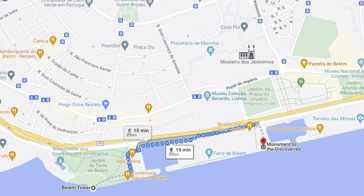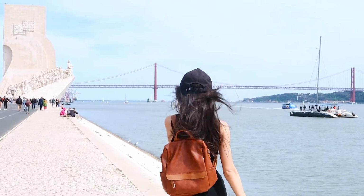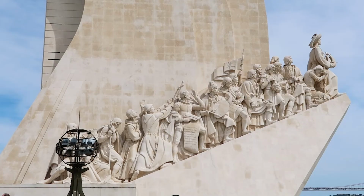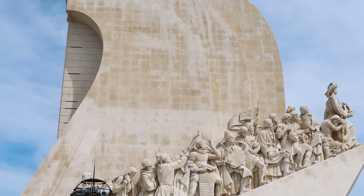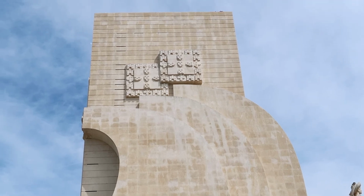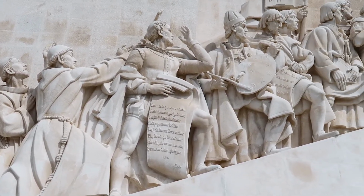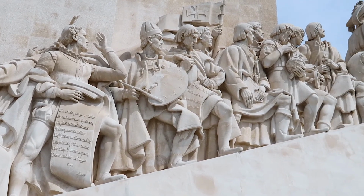From there was a 10-minute walk to the Monument to the Discoveries, or Padrão dos Descobrimentos. The monument celebrates the Portuguese Age of Discovery during the 15th and 16th centuries. There are a total of 33 figures from the history of the discoveries, with Henry the Navigator at the forefront, who is regarded as the main initiator of what would be known as the Age of Discovery.